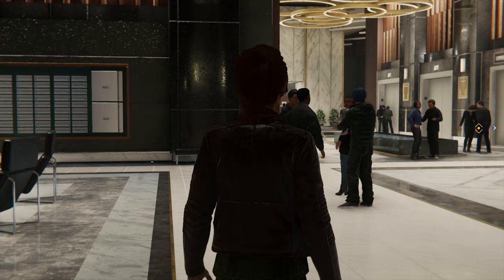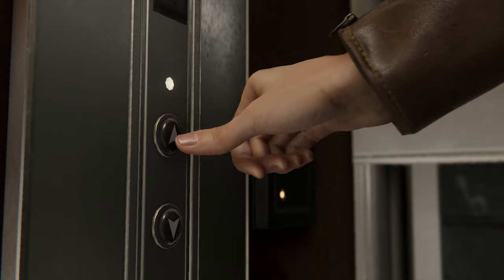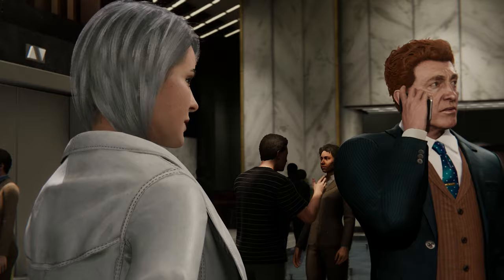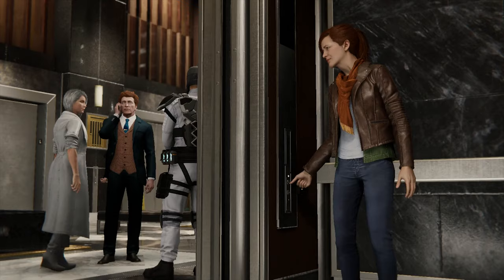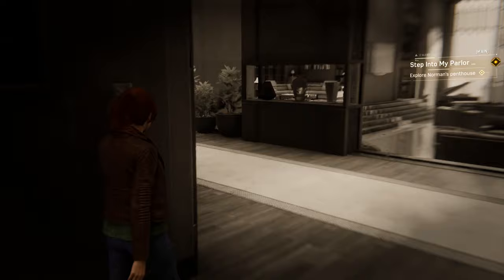Penthouse elevator. This is it. Norman and Sable, right on cue. Stupid, useless button. Norman's guards have all cleared out. If he's hiding something up here, I'm gonna find it.